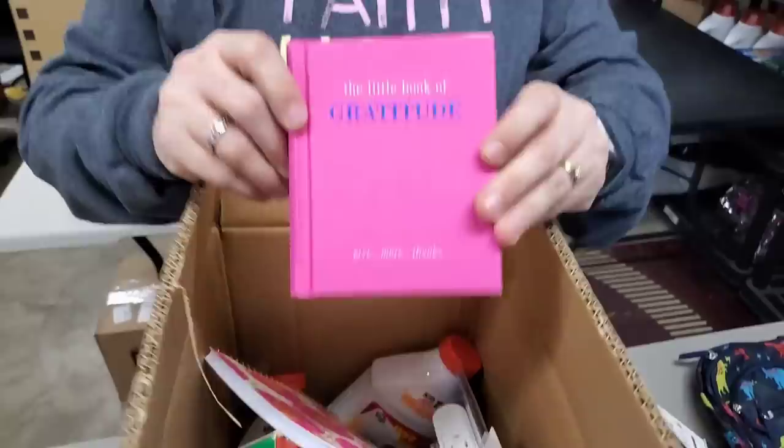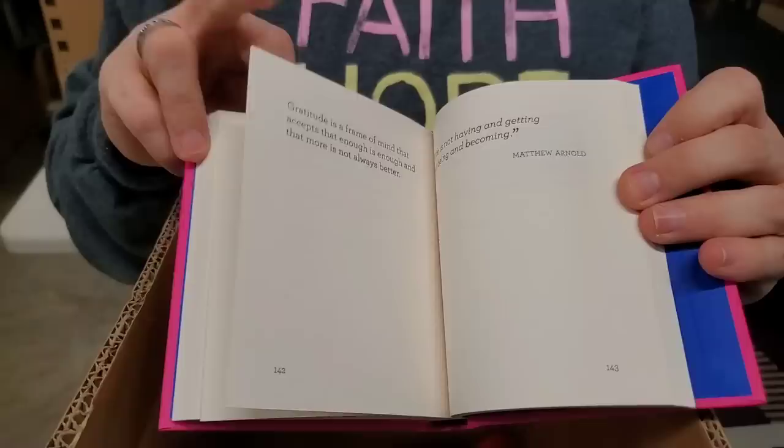The little book of gratitude. So it's got little sayings. Inspirational. It would have been awesome if it would have just said gratitude on every page. That would have been awesome.